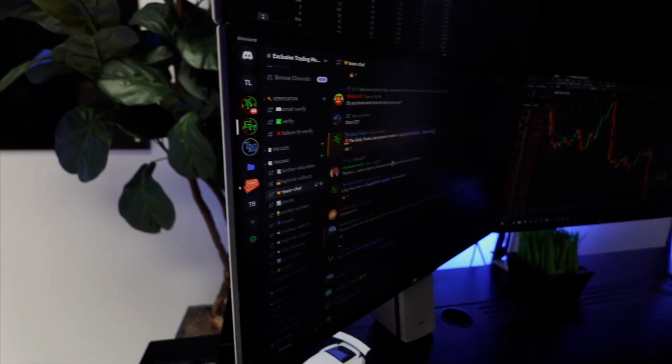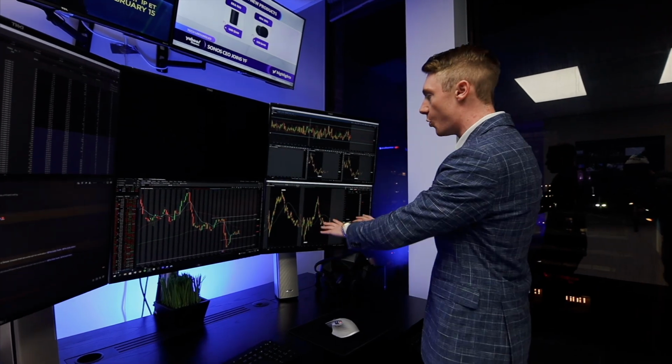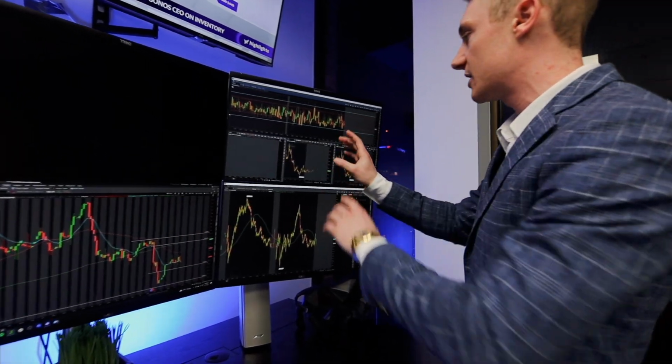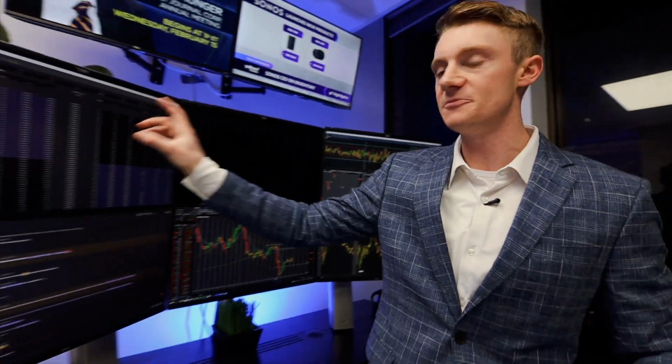So one screen, I always have the Discord pulled up where I'm interacting with members throughout the day. On this other screen is my main trading screen. Whatever I'm looking at on the 4-hour time frame, which is where I do most of my work. We've got the 1 minute over here, and then we've got the overall market, QQQ, SPY, IWM, and the ticks. And then we've got the options chain right here.